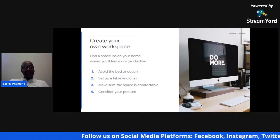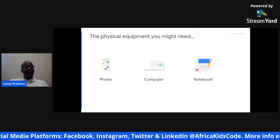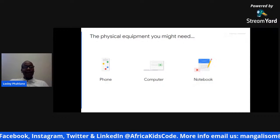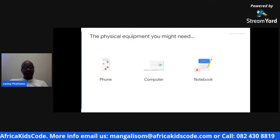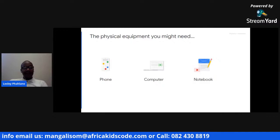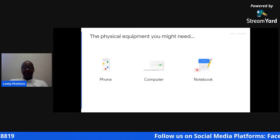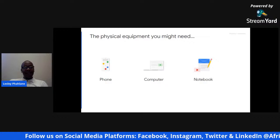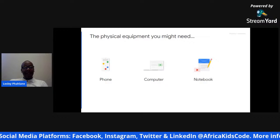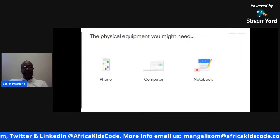Next, I will discuss the equipment you will need. Depending on the sort of work you do, you may need a phone to answer calls, as I've mentioned, or to communicate with teammates on chat. For example, you can have a WhatsApp group with your colleagues. You will also need a computer for working on multiple documents, and also for video calls and conferences.